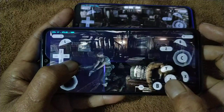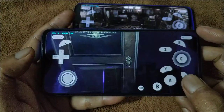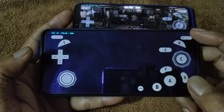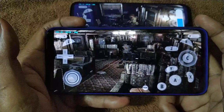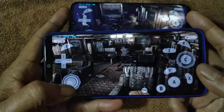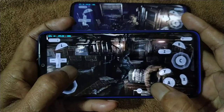Sixteen, 17, at full HD. The sound, I think the Note 7 a bit louder. Oh, lagging now. 19, 18, more or less.